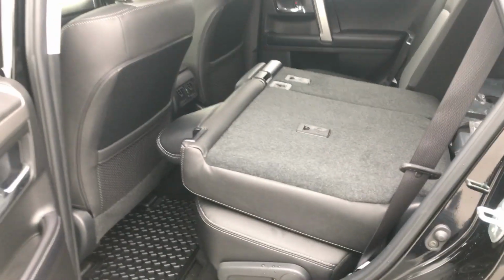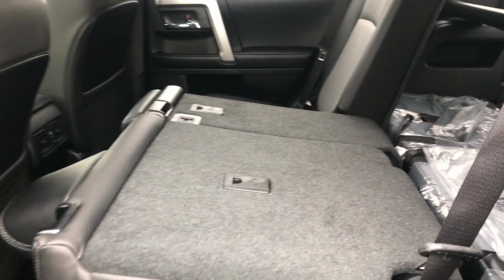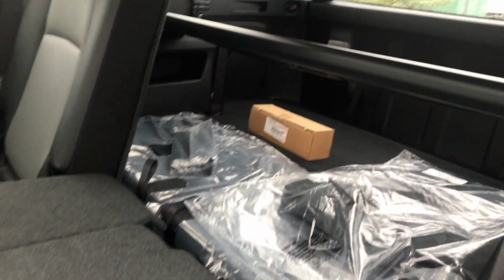And then if you need to, you pop this button right here, fold that back, and you get a really nice space all the way through. These 4Runners have lots and lots of space back there. It's one of the nice things about these mid-size SUVs.